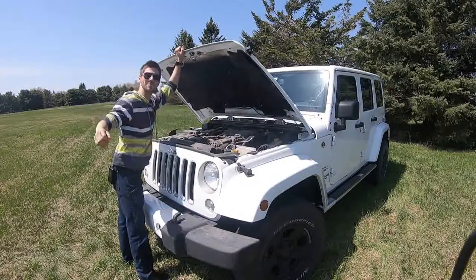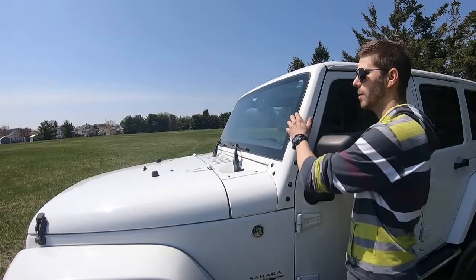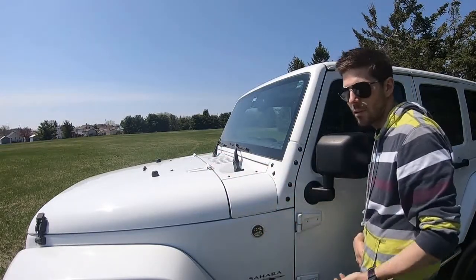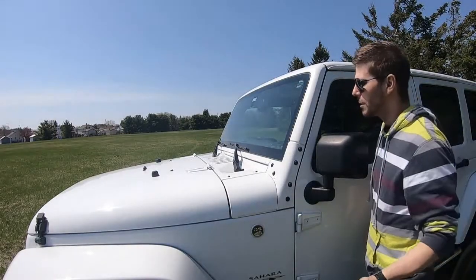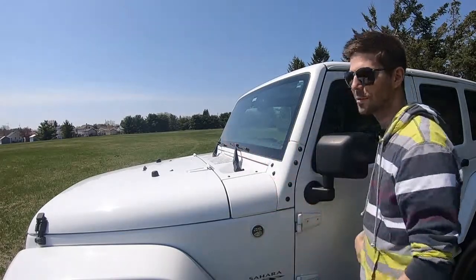Serve yourself. A nice feature about the Wrangler is that you can fold down the windshield on the hood, even if it's illegal. And even if I never saw anybody do that, it's easy. You only need to unscrew those bolts and fold down the windshield.